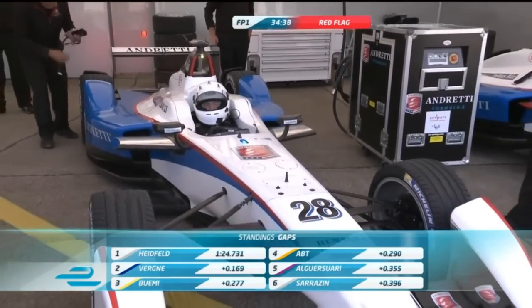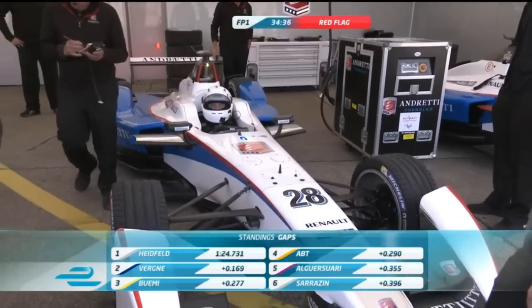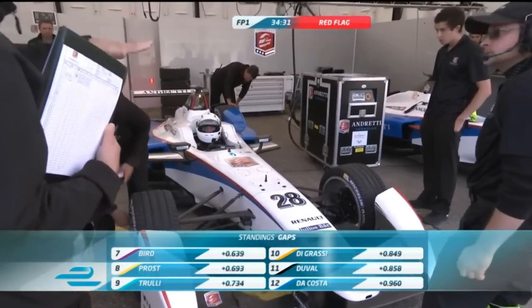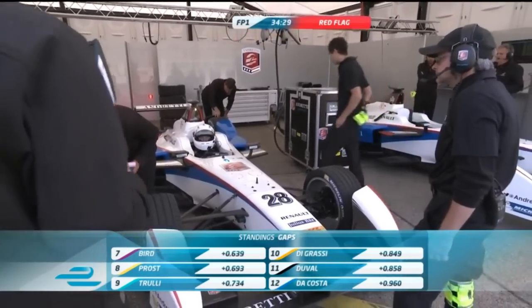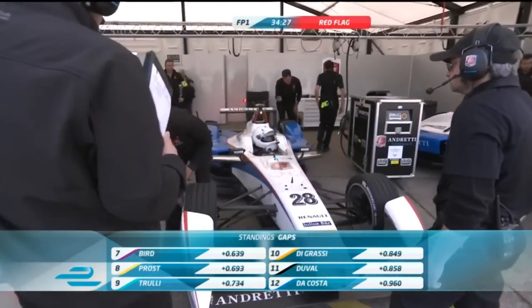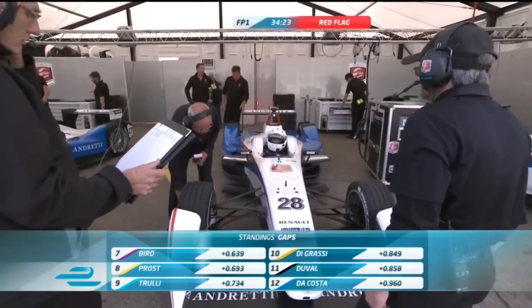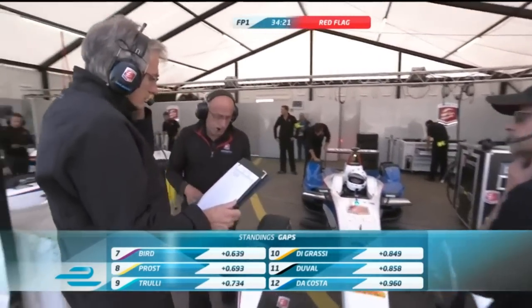You know, it's always annoying, sat there in the pit lane waiting to get back out there. But I'm sure it'll be resumed fairly soon. Andretti are a team that really need to, or want to, get back on it this weekend. They had the pace in Monaco, but just through various reasons tended to struggle in the qualifying session.